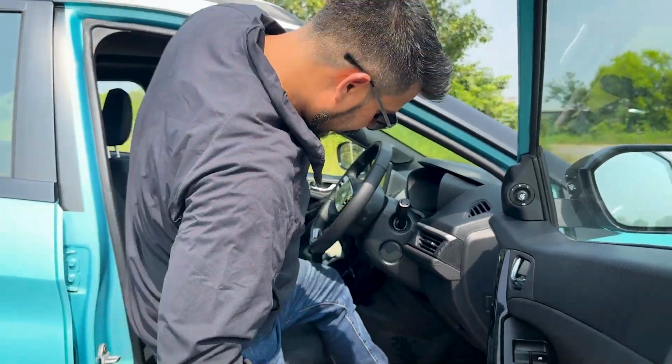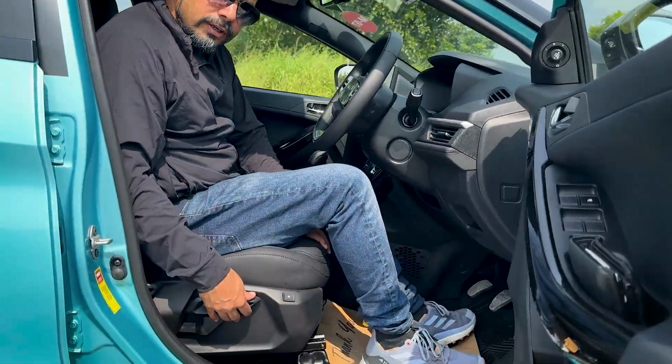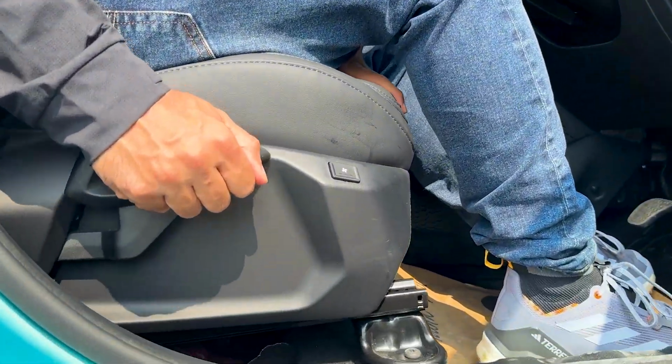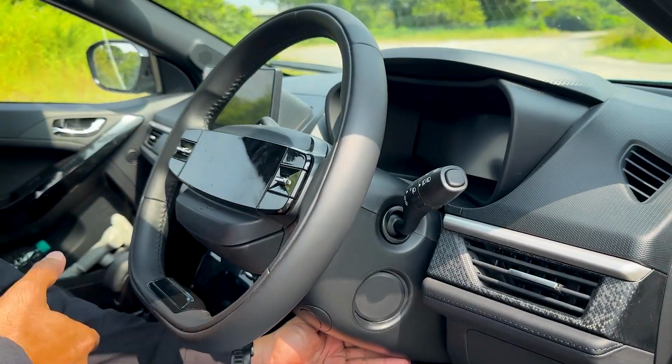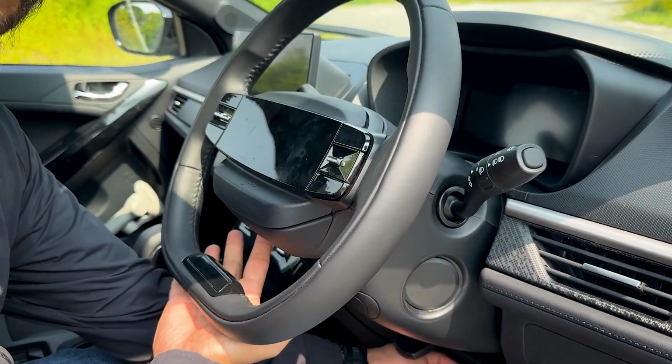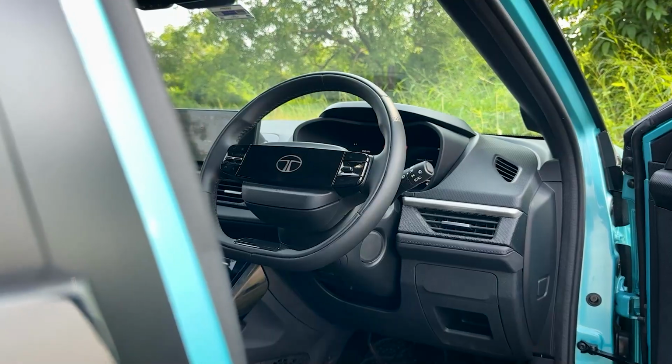Get inside and you'll see that the seat here is not electrically adjustable, although it's adjustable for the seat height. You also get ventilated seats, and the familiar Tata steering wheel is adjustable for height but not for reach.